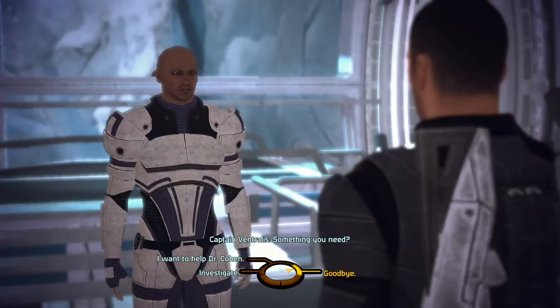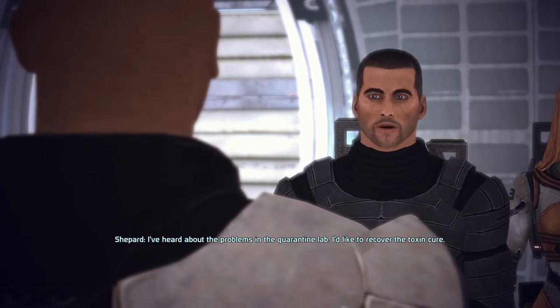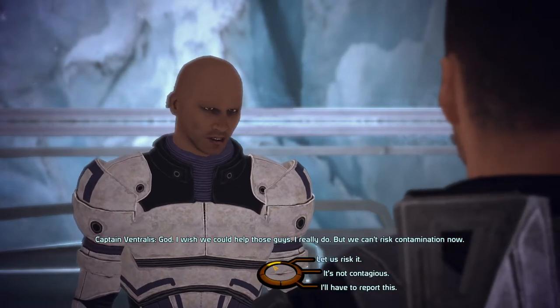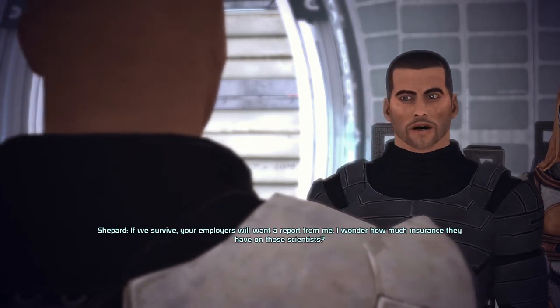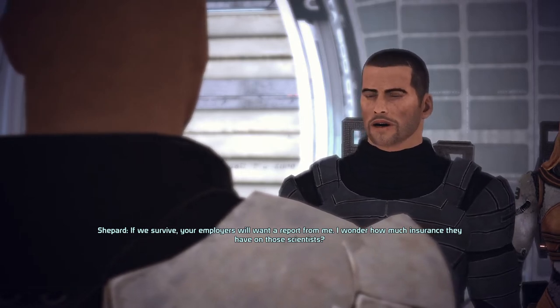Captain Ventralis. Something you need? I need to help Dr. Cohen. I've heard about the problems in the quarantine lab. I'd like to recover the toxin cure. God, I wish we could help those guys. I really do, but we can't risk contamination now. I'll have to report this. If we survive, your employers will want a report from me. I wonder how much insurance they have on those scientists.